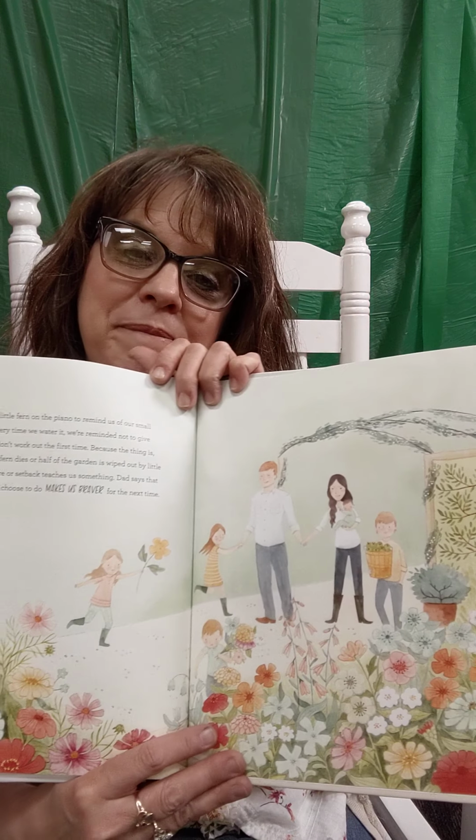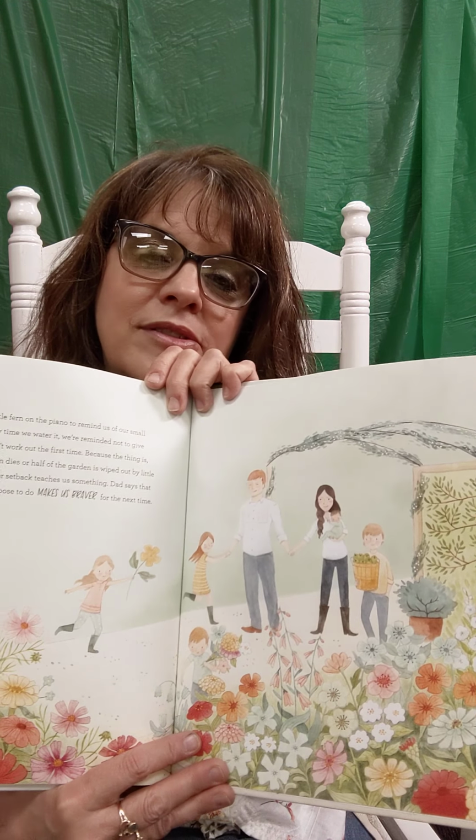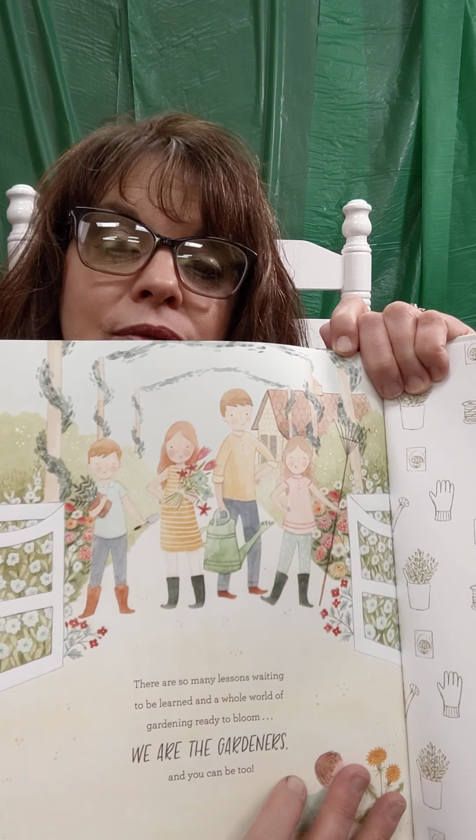We still keep a little fern on the piano to remind us of our small beginnings. Every time we water it, we are reminded not to give up when things don't work out the first time. Because the thing is, whether one potted fern dies or half the garden is wiped out by little critters, every failure or setback teaches us something. Dad said that every hard thing we choose to do makes us braver for the next time. There they all are in their garden. There are so many lessons waiting to be learned in a whole wide world full of gardening ready to bloom. We are the gardeners, and you can be too.